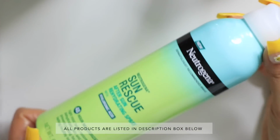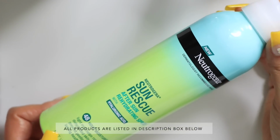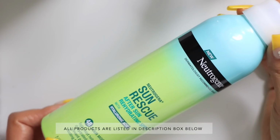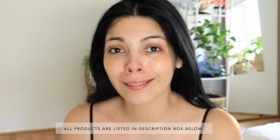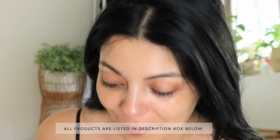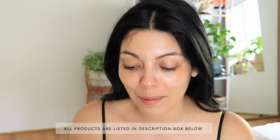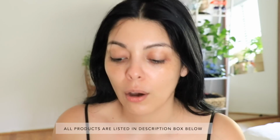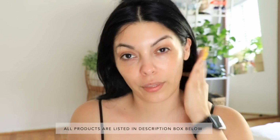Okay, moving on to a product from Neutrogena. This is their Sun Rescue After Sun Rehydrating Spray with hyaluronic acid, and it says it gives 48 hours of moisturization. Excuse me, what? I'm pretty sure they just made up that word because I've never heard that in my life, but it sounds good. Light mist helps restore dehydrated skin and helps prevent peeling for a long-lasting, healthy look.